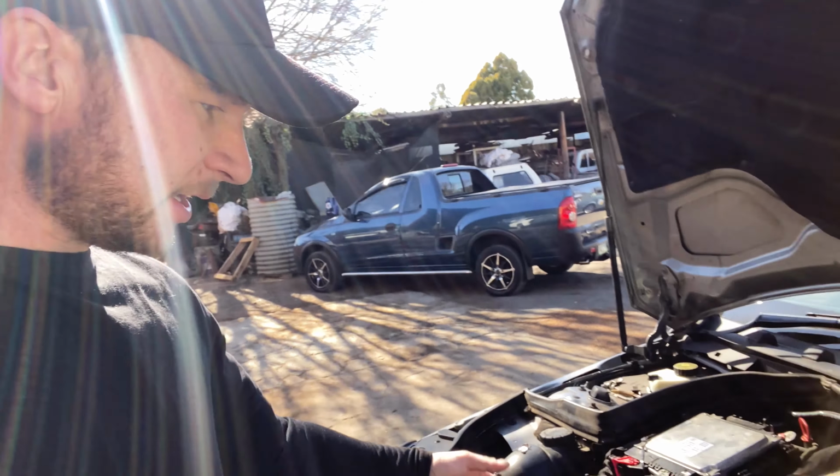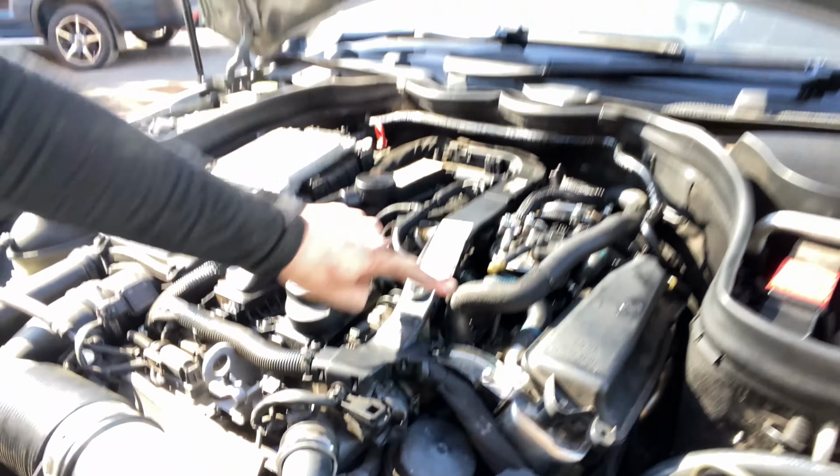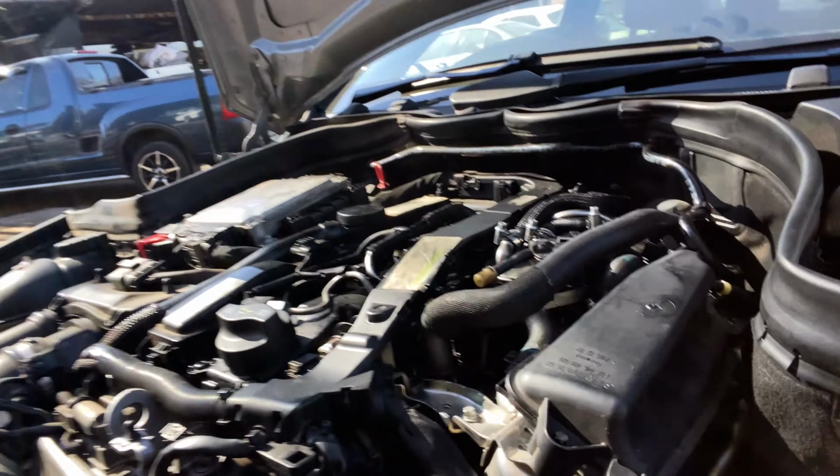Hopefully it doesn't leak. We'll have to see. I'm going to start it up, let it idle for a second, and check the coolant. I already got the coolant in there. I bled the coolant by removing this hose to bleed the system. That should be good. It might shorten a bit of coolant later on, but I'll keep an eye on that for the next couple of days. But let's fire it up.